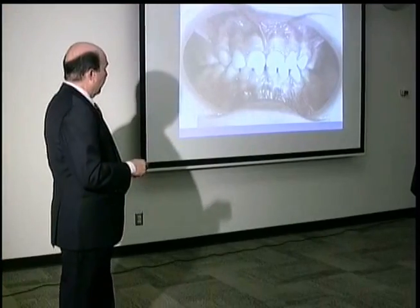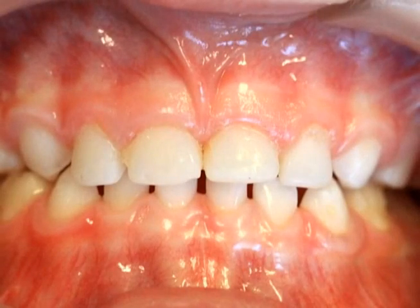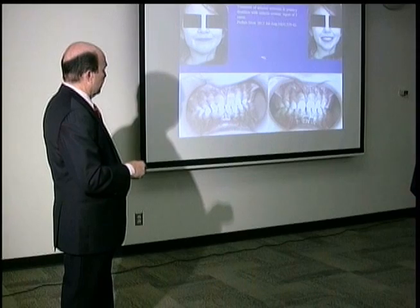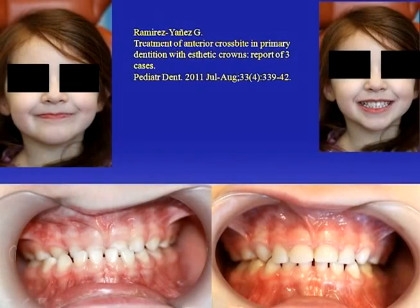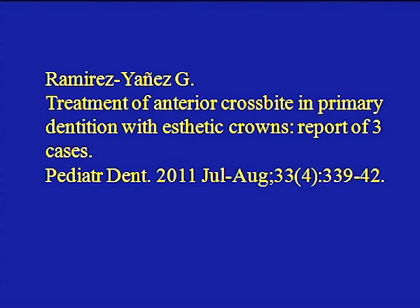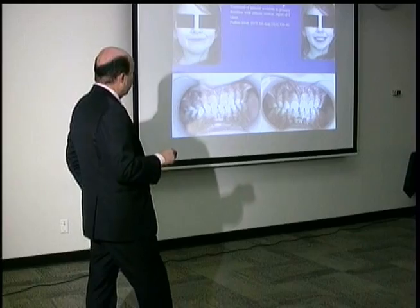And the patient continued developing with no problem, and we went from this situation to this situation in a couple of months. And if you want to read how to do this technique, I published a paper in the Pediatric Dentistry Journal of 2011, and it's available on the web. So you can have the full paper where I describe this technique, and it's very simple.